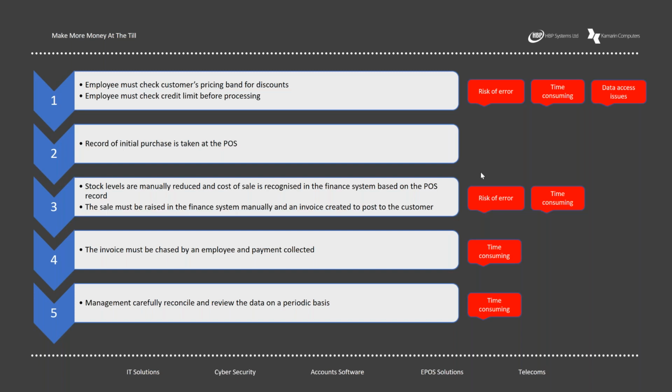And then we get to the next stage. So yes, we've created the invoice, we've posted it out to our customer, and then we've got to chase it. And that becomes, again, another manual time-consuming process to collect that payment and chase that payment. And then when all this has been done, it's happened hundreds and hundreds of times for every single transaction, we then have to review that data as management and make decisions, because that's what it's all about. We're putting all this effort in, we're putting all this work in. So we've got some sales data, some stock data, some customer data, so we can make informed decisions.